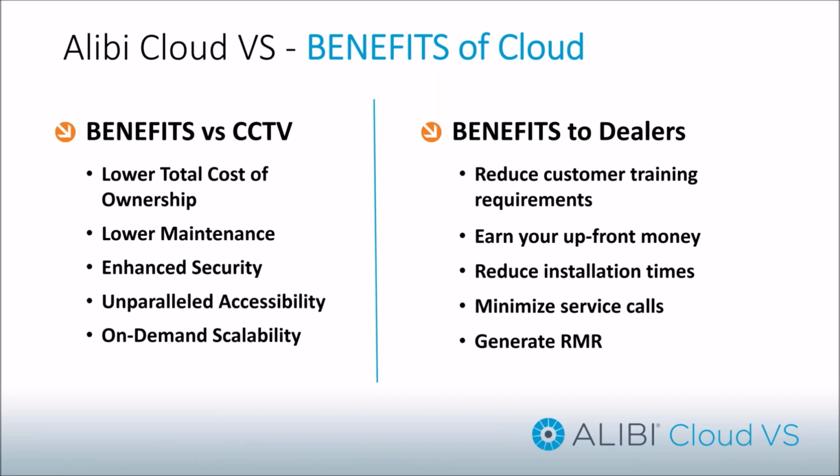So if someone does have a call and have a problem, the entire troubleshooting process is typically done over the network remotely. You're not having to drive out and go on site. And lastly, it's going to generate some recurring monthly revenue for you for video, which is a category most people don't have the ability to offer today. It's kind of a new category for most of our customers and most dealers in the industry.